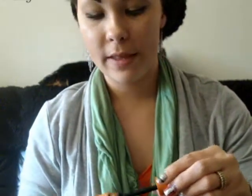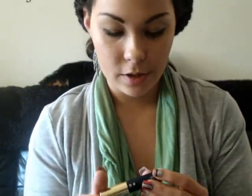Okay, and last but not least, I buy this one all the time. It's by Estee Lauder, the Sumptuous one. I like this because the brush is very separate and it goes from big to little. It really helps with separating my eyelashes once they start getting clumpy, because I don't like clumpy eyelashes. Let's just get right to it.